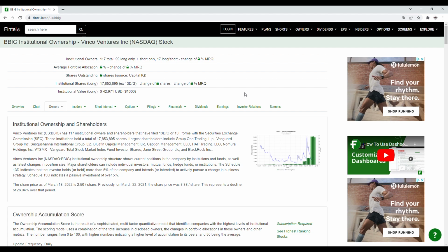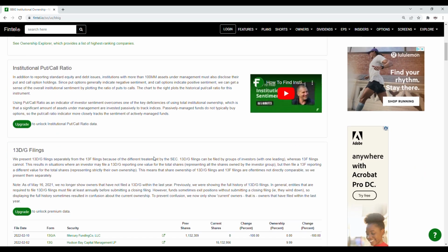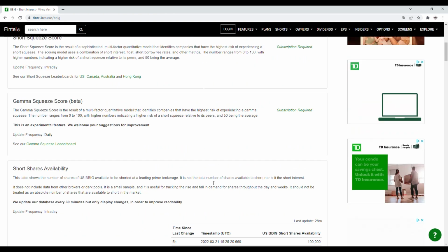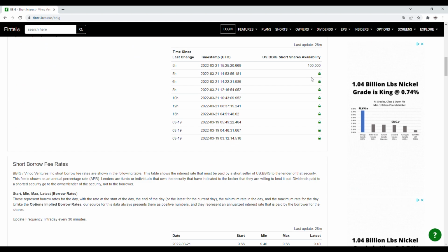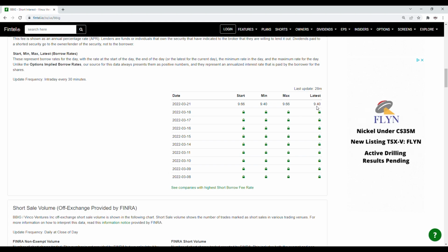So we're going to take a look at the recent institutional ownership and short interest information for BBIG. As we scroll down further on the page, green rows indicate new positions, while red rows indicate closed positions. So when we take a look at the recent filings here, for March the 21st, we have Nationwide Mutual Funds, which ended up purchasing 1,339 shares. And then when we take a look at the short interest, the off-exchange short volume ratio is at 56.14%, and then the off-exchange short volume is just over 10.67 million shares. Scrolling down further on the page, the short shares availability is at 100,000, updated 28 minutes ago. And then the short borrow fee rate is at 9.40%.